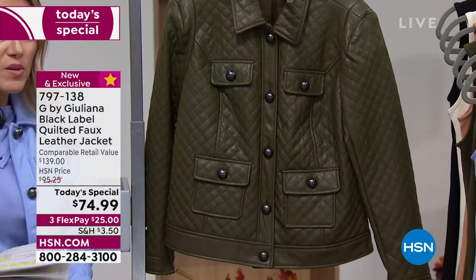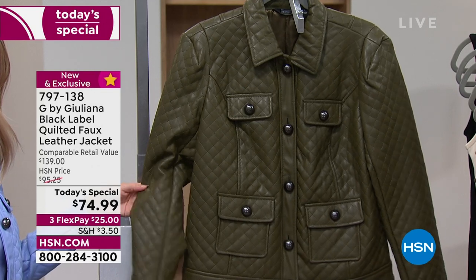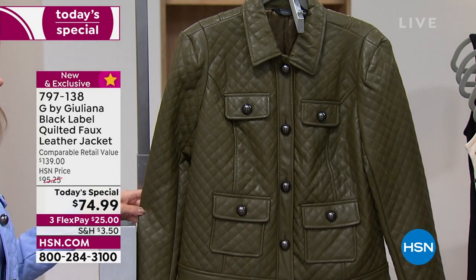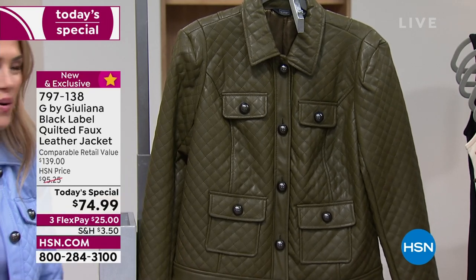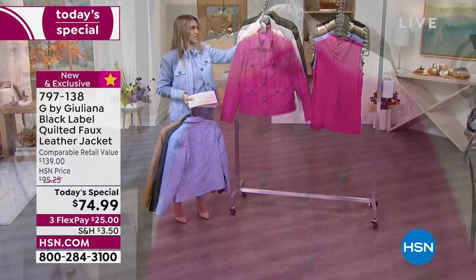All right, olive was another one that Papa DePandy loved so much, and it just screams fall, doesn't it? It's got a little bit of that fun moto inspo on it, but we love that olive colorway. $25 gets it home. I think we've sold over 9,000 of today's specials.